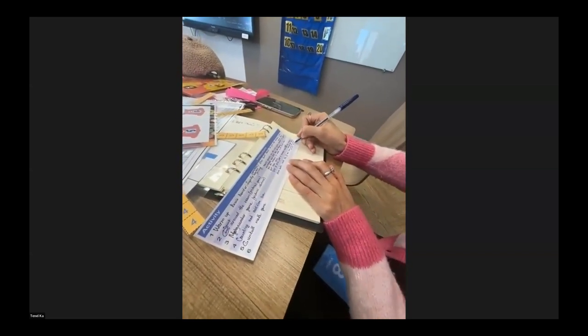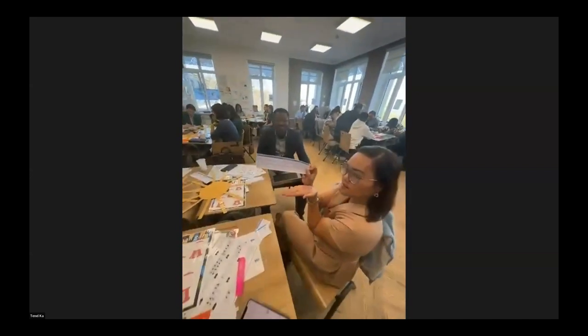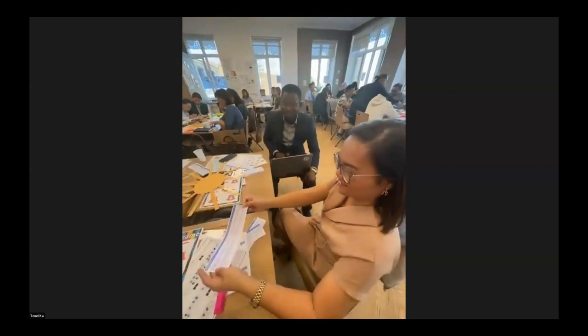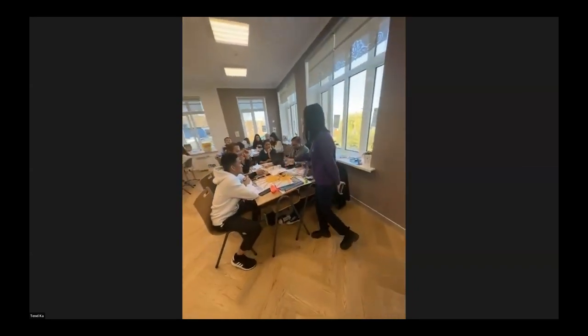Half circle is there. Like one half. Also for the fraction. Okay, there are some great ideas of using this game. Can you share, please?